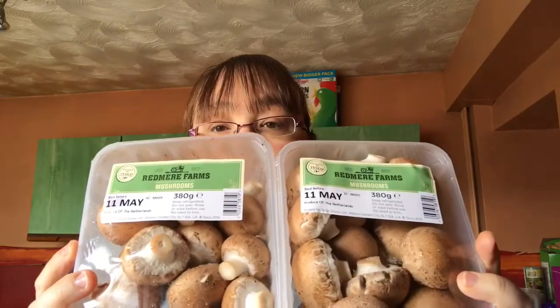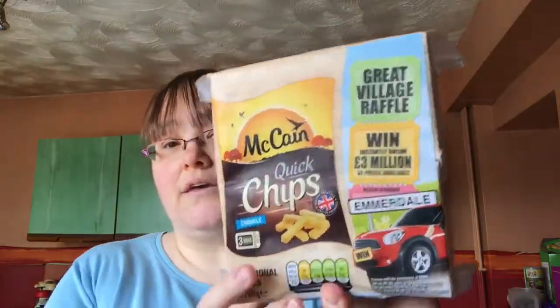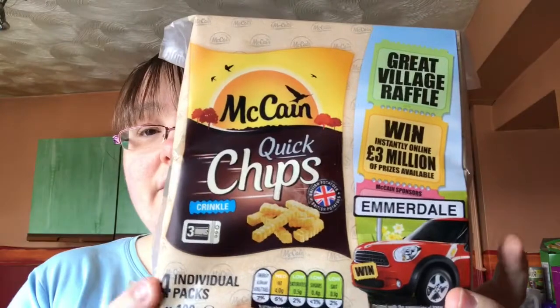Then I have two packs of mushrooms, which are speed food. It worked out cheaper to do it this way than it did to buy a bigger pack, so that's those. Then I've got a small Swede. This is speed food as well. And I have got the microchips or quick chips. These are the crinkle ones. They're 3 cents per box, which is really good.